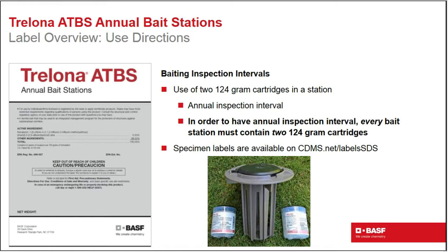So these labels are available. In fact, all of our labels are available from BASF at cdms.net. You click on BASF Specialty and Professional Specialty Solutions, I believe it says, and then you go to labels, and you can get the SDS, all that kind of stuff too. So you can do that now, you can do it later. They're certainly available for you as reference. Next slide, please.